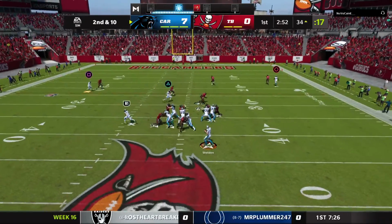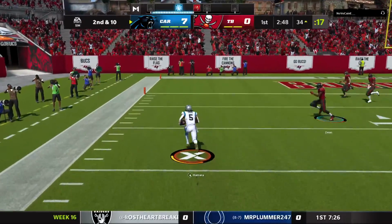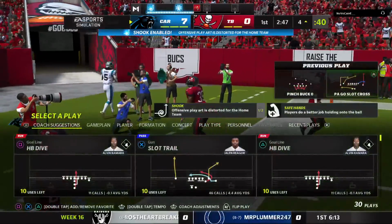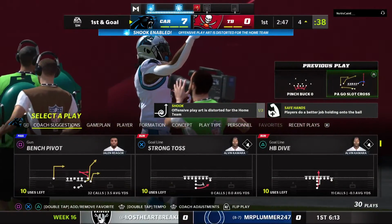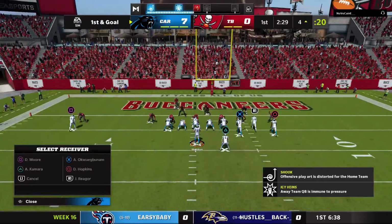On play action, they'll throw. They'll get this out to Kamara. Kamara's got the first down and then some. And he's down inside the 5 at the 4 before he's out of bounds. A big connection on that one. 30 yards.